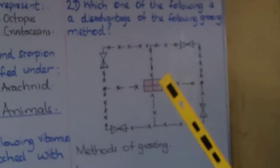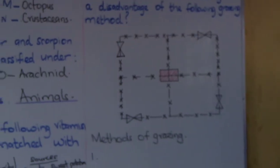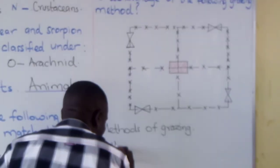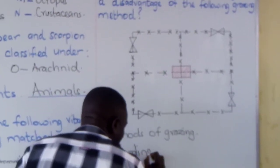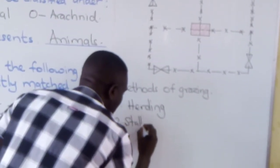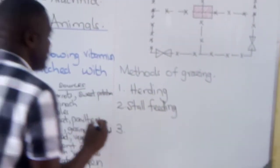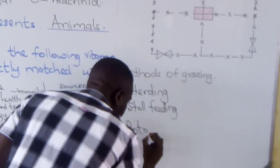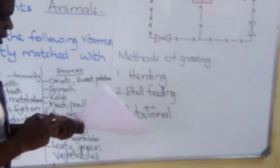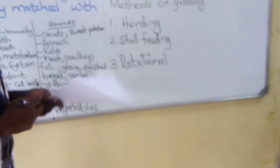We have advantages and disadvantages. But now let's list down some of the methods. We have methods of grazing. These are herding, stall feeding, and rotational grazing. Herding is a method of grazing. Stall feeding is also a method of grazing. Rotational grazing is also a method of grazing. There are three main methods of grazing.